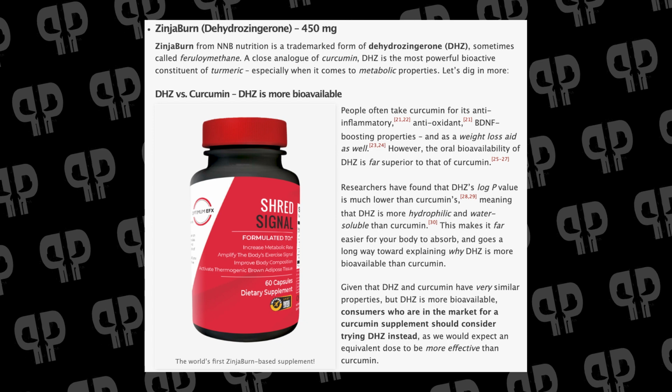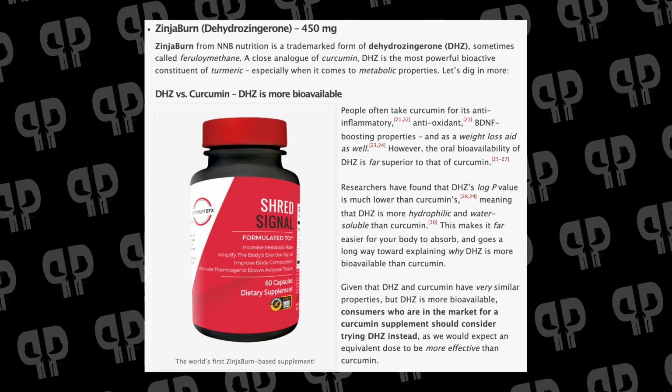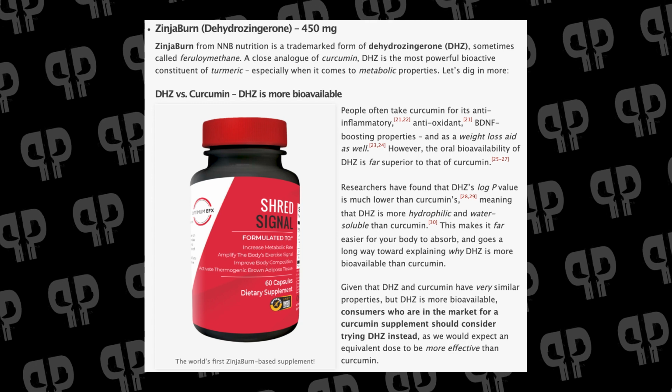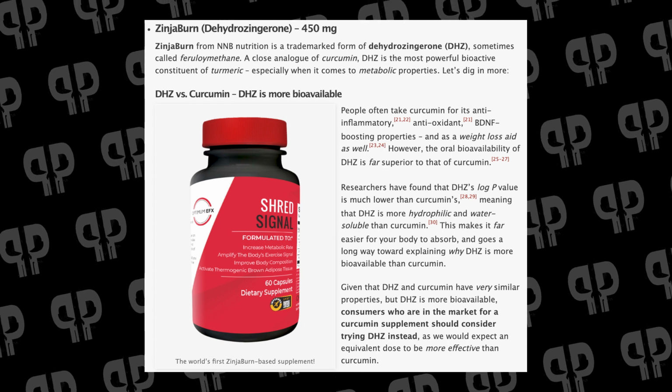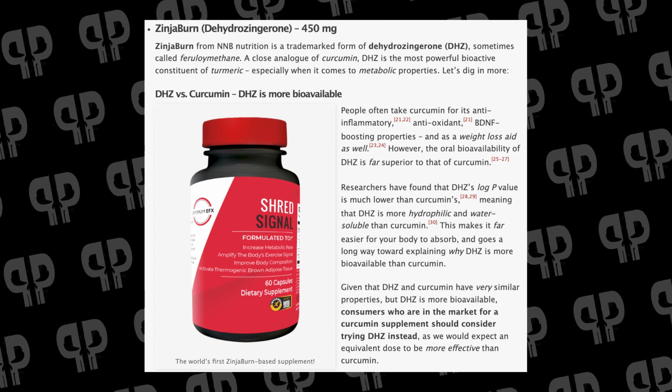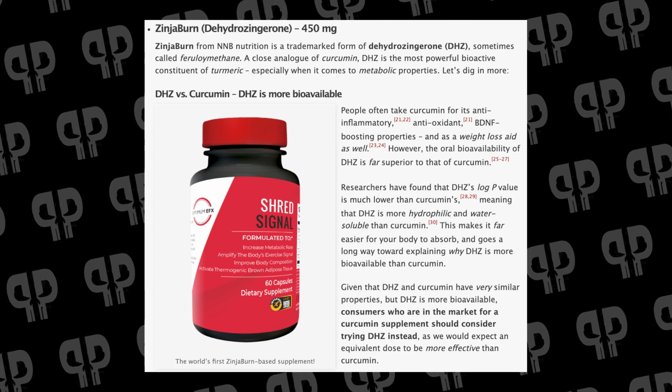But anyway, what DHZ, or dehydrozingerone, in ZinjaBurn does is it takes kind of the metabolic properties of curcumin, and it probably has some anti-inflammatory properties. It does have some anti-inflammatory properties, but it leans more heavily on the metabolic inducing properties and is more soluble and bioavailable than curcumin as it is.